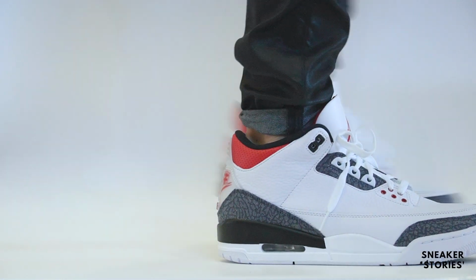But that's pretty much it for this quick comparison and review of the GR and the CoJP Air Jordan 3 Fire Red Denims. I hope you guys have enjoyed it.